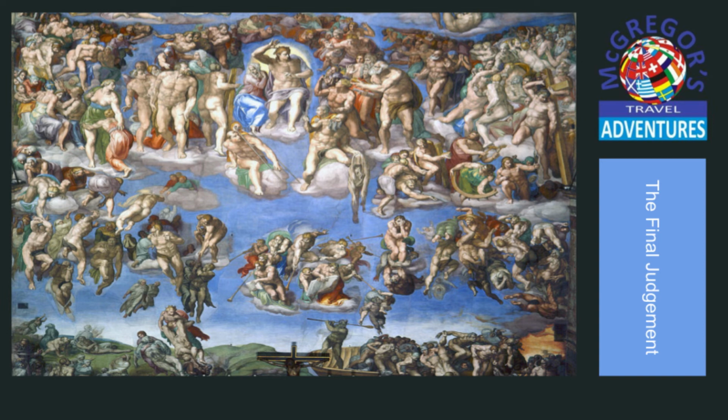And so this great work was commissioned as a backdrop to the location where the Pope was chosen. The first thing to note is the mass of naked flesh everywhere.